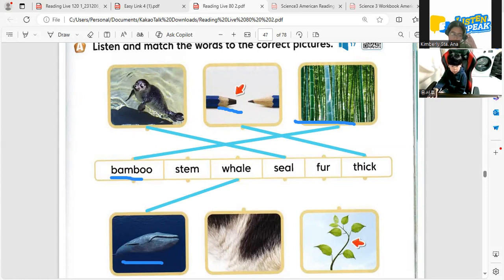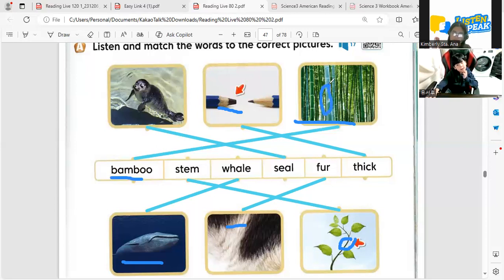Let's talk about the next picture. What is this? It's a fur. It's a fur animal. Some animals have fur, like cats, dogs, human. Goat. You call that goat. Rabbit. Now, what is that? Like a fox? Oh, wolf. Yes. How about this one? This is the stem. It helps a plant stand straight. Okay, so we're done with this very quick review.